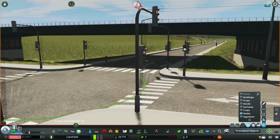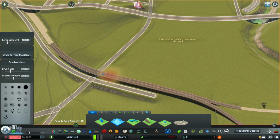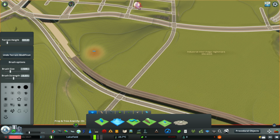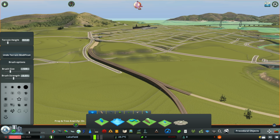And then this highway is going to snake around this river, go underneath this bridge, and connect up to what I want to have be a pretty messy interchange. The biggest one will be more towards the outskirts of the city.